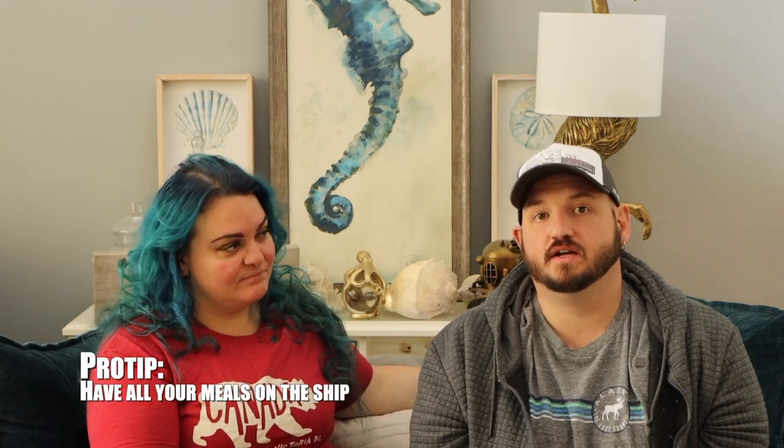Our next tip for saving some money on your Alaska cruise is make sure you eat on the ship. If you've never cruised before, most of the food that you're going to consume on board is already included in the cost of cruising. They have the buffet, and the main dining room where you can eat your breakfast, lunch, and dinner.